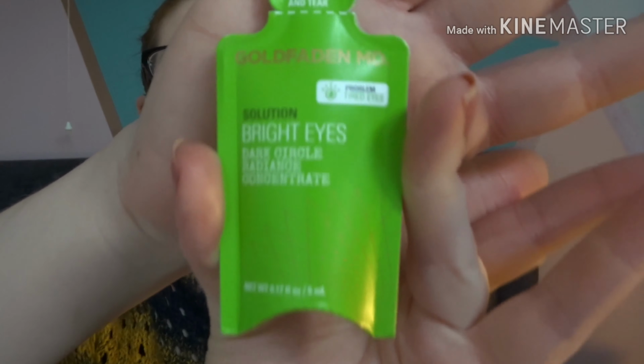This is another Goldfaden MD, and this is the Solution for Bright Eyes, and it's Dark Circle Radiance Concentrate. Again, 5 ml, and it says you only need 1 drop onto your fingertip and then pat around the eye area. It says to use morning and evening, which I tend to use different creams for morning and evening. I like something really rich and nourishing on an evening, and then something that I feel is going to blur a little bit more in the morning, but I'm happy to give that a go. And if you only need a drop, 5ml should last quite a while. That should be a good amount to try and see whether it's actually working. So another eye product to try to see whether it's any good.